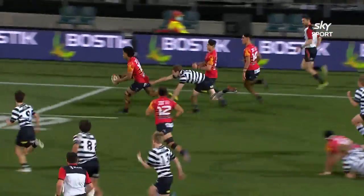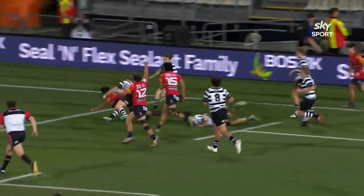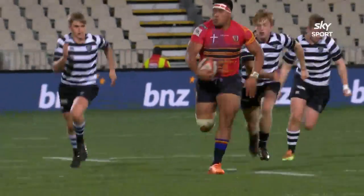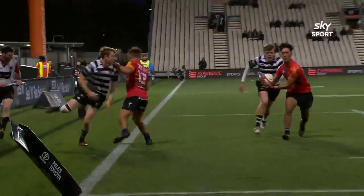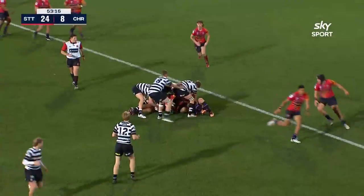Beautiful offloading here. There was some good scrambling defence, but they did well with offloads. And then the right winger, Taylor Tara, with it, with a great try in the corner. But look at that coming towards you. Beautiful offloads, good timing, good decisions as well. And that is an extremely good try from deep, deep in their own half.